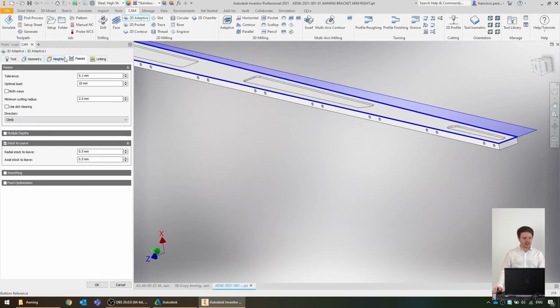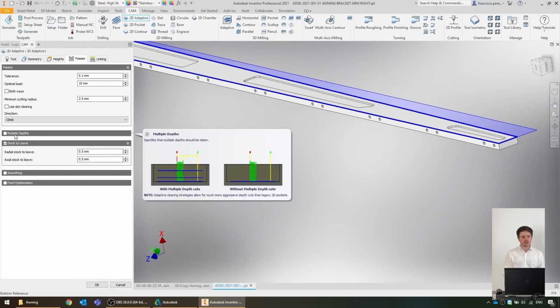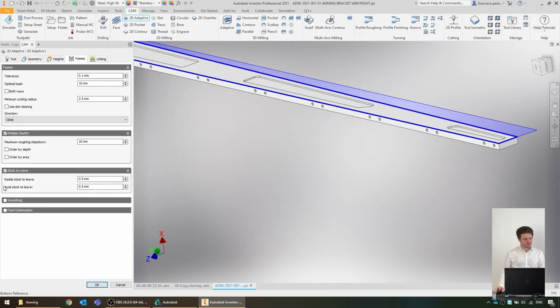Next, under the passes tab, here we can influence how it's doing the cutting operation. I'm going to leave it mostly by default, but I will point out 2 things. So here we can define multiple depths. This is a high strength steel, so it may be that it can't cut the full amount of material all the time, all the way. So you might prescribe that it can go down only say 8 millimeters at a time, as opposed to the full 15 millimeters all at once. So we're going to tick on multiple depths and say that the maximum roughing step down allowable is in fact 8 millimeters, or let's make it 10 millimeters just because the stock is quite large.